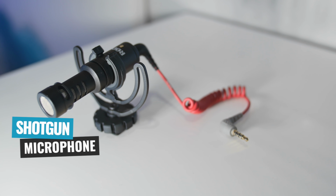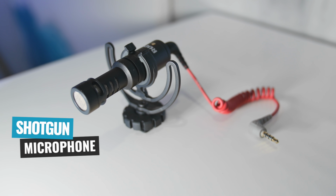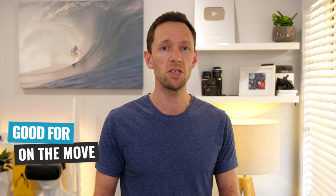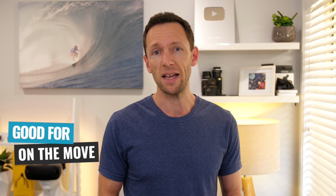The next one is a shotgun microphone. These are going to pick up the audio in the direction that the microphone is facing and pick up a lot less of the audio around. These are great if you don't want to be physically connected to your phone with a cable like you are with a lavalier microphone. So these are awesome if you're going to be on the move and quickly changing locations where you don't want to be tripping over cables and that sort of stuff.